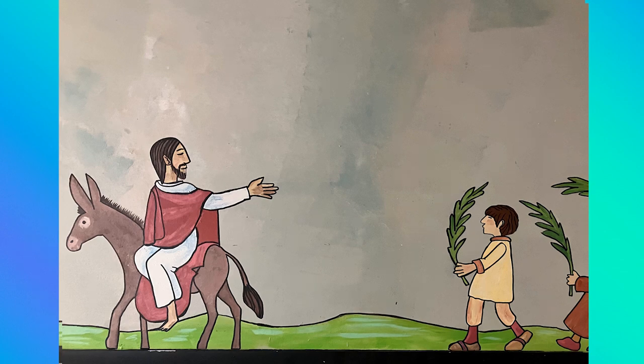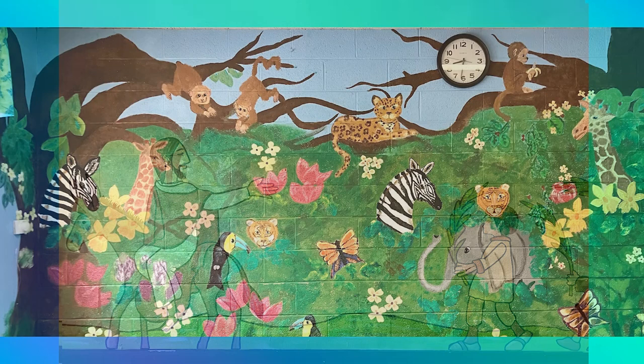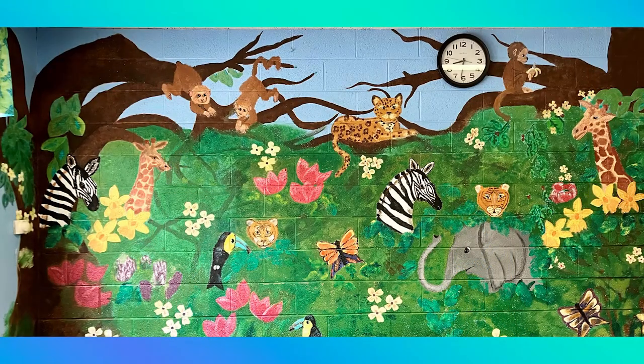You'll see, if you go on the tour, also this picture, which is in the preschool room, of all different animals. I especially like the murals of the monkeys up at the top.